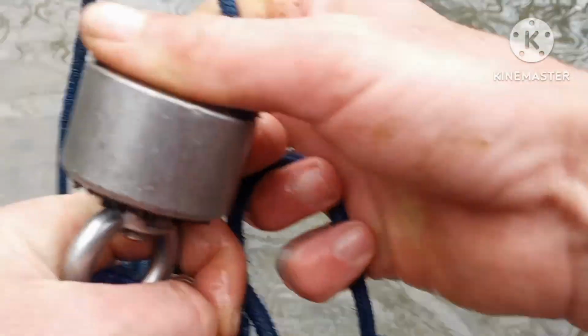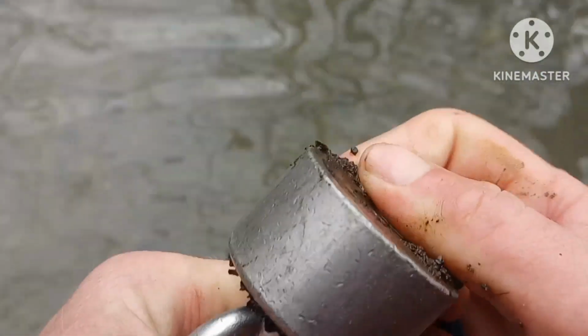Anything else? Oh, we got some pieces on our magnet. Let's check that out. Big old sheet piece. And another sheet piece. Okay. Let's clean the magnet off. If I find anything else when the camera dies, I'll show you all after I charge it up.